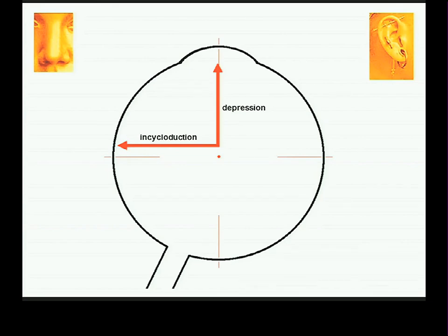And in fact, probably it's a better incycloductor, or certainly an equal incycloductor as the depressor. Whereas the superior and inferior rectus muscles were a little bit better at elevation and depression than they were at incycloducting and excycloducting. This is equal or even better cycloductor.